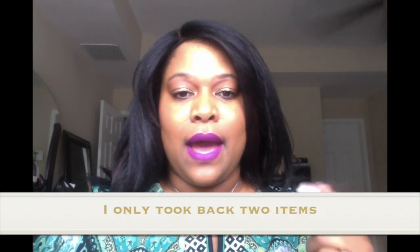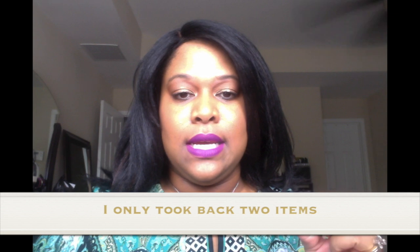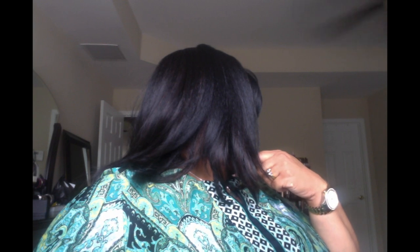I purchased some items during the spring VIP sale and ended up taking those things back. One of the things that I took back was the Sellout Matte Lip Gloss by, I think it was Too Faced. I'll annotate it if it's wrong.